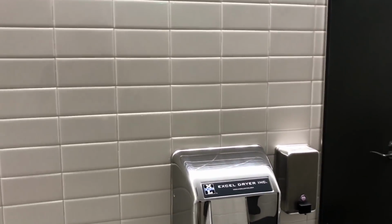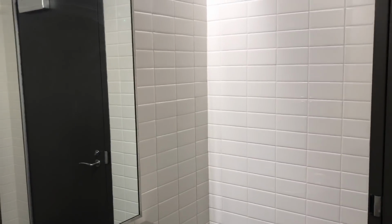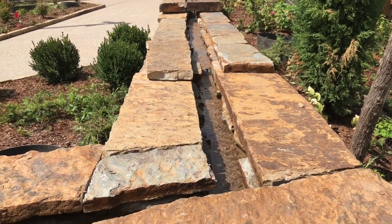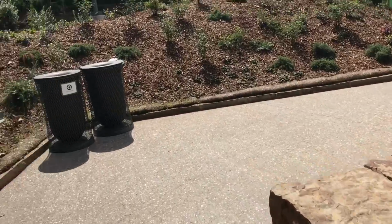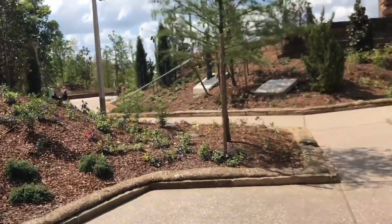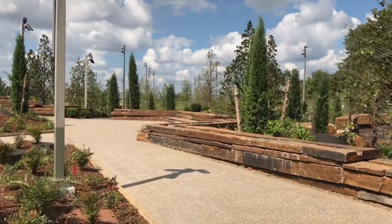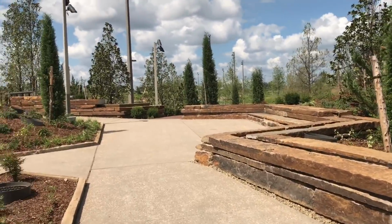I don't think these will be open all the time. Kind of like public park restrooms. These are probably 9 to 5 type restrooms. This is a nice little touch here. Got the fountain water running between the rocks here, and the receptacles and all that jazz. So this is a very nice park overall, and Tulsa did a really good job on it.